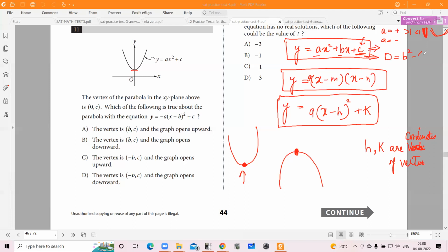Discriminant is always equal to b squared minus 4ac. You can have this thing marked here. Discriminant is equal to b squared minus 4ac, and if that is greater than zero, you'll be having two real roots. That means the parabola will be cutting the x-axis at two points.